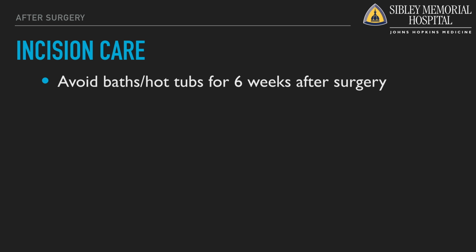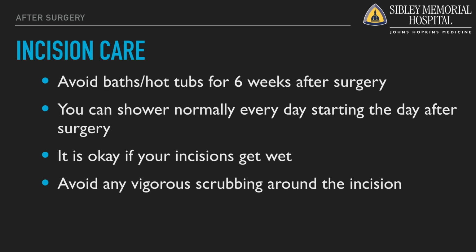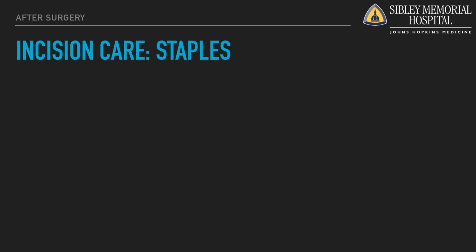We ask this of you so that infection is not introduced into open healing wounds. It is okay, however, if your incisions get wet. It is okay to use gentle soap and to allow warm soapy water to run over the incisions, just not to immerse yourself in the water. Gently wash your incision in the shower using your fingertips to carefully massage the area to promote healing. You may also want to use a soft washcloth and then pat dry with a towel. Avoid any vigorous scrubbing around the incisions.